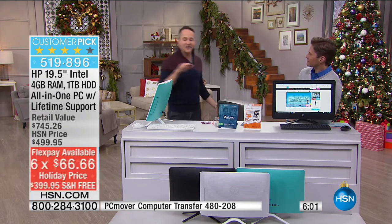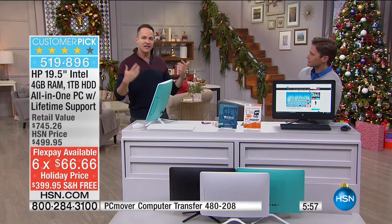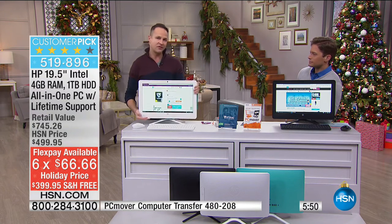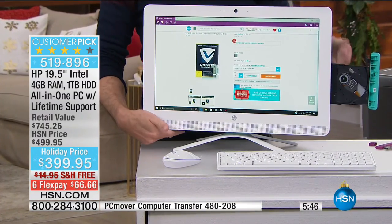I have an all-in-one sitting on my kitchen counter, but when my folks come into town twice a year in October and March, they like to be able to watch TV in the guest room. I don't have a television in the guest room, so I just take my all-in-one up there because now this becomes their television. They can stream all the major channels. They can stream HSN. They can stream Netflix. They, of course, can watch movies.